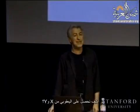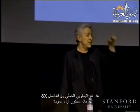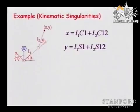How do we obtain the Jacobian from x and y? This is going to be just the linear Jacobian, JV. So we differentiate delta x. The first column will be what? Partial derivative of x with respect to theta 1. So it will be minus cosine theta 1, okay?